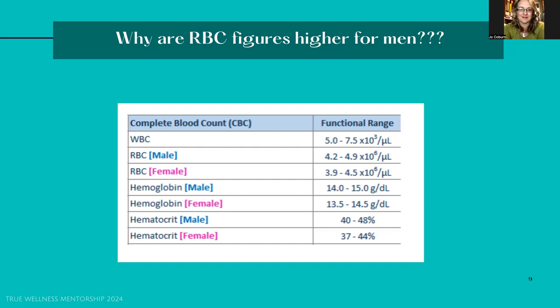It is important, I will say, to know if you have a cycling female and you are looking at their CBC, where they are in their cycle, especially if they have very heavy periods, right? You want to know what's going on. It's not because they're bigger and their blood volume's greater, because you're comparing apples to apples with volume of blood here. So they're larger, so they might have more volume of blood, but in an equal blood volume sample, why are there more red blood cells in a male sample?